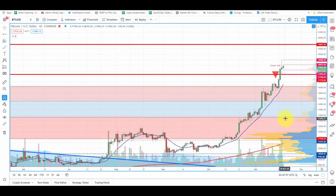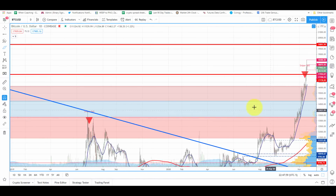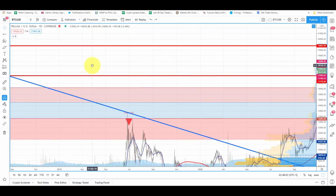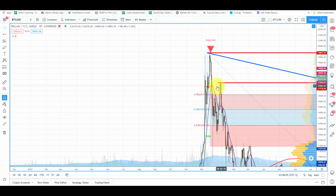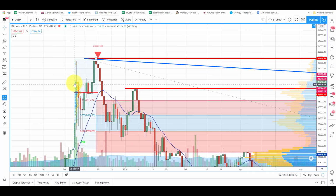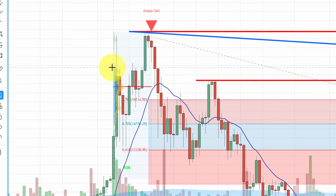So again, this is the daily. There's really hardly any price history up here. I think we're not seeing much of a rejection because I just don't think there's that much in the way of people up here looking to sell. If you look above 17,900 or 18,000, there's very, very little volume. All the volume here was done at 17,900 and below.